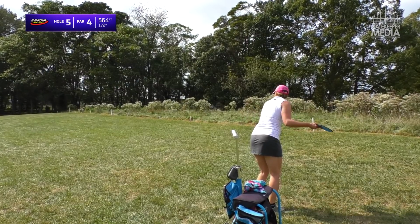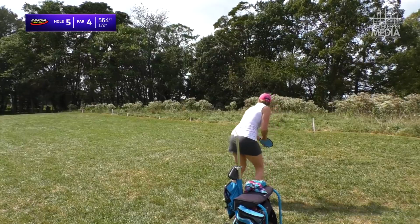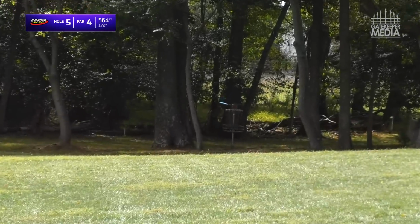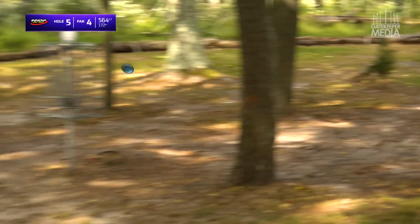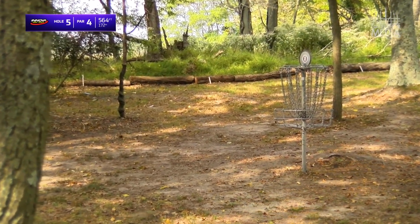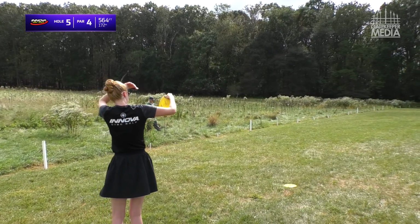Sarah lining up for her second shot. This is actually a good forehand second shot for a righty because of the way the basket kind of fades to the right a little bit. She did keep it low, which is good. It goes just past the basket, but as you can see, there is OB that does surround the basket behind, but she did manage to stay in bounds.